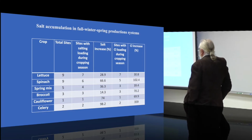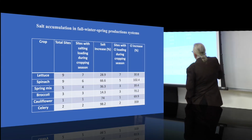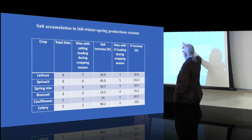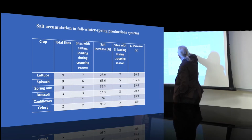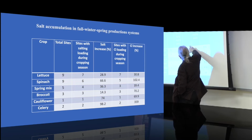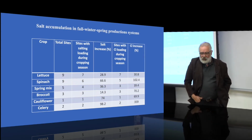Now, let's look at our crop. Let's look at the main vegetable cropping season. Here's the total sites. Andy talked about some of these. We added equivariant systems in them. I tracked the salts. This is sites with salt loading in the season. The majority of them in every case, and this is percent salt increase over these systems. Across the board, we've increased salts.